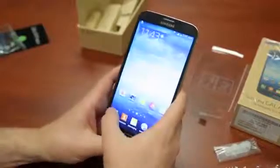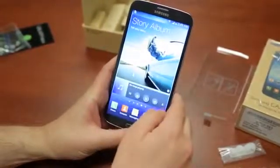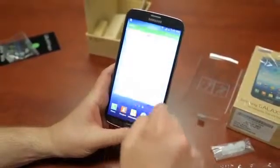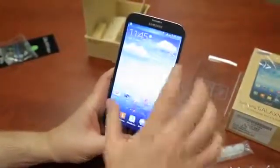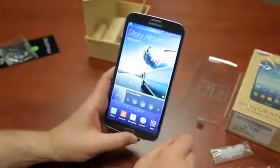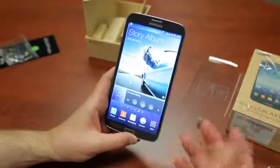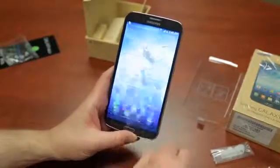So here is the Samsung Galaxy Mega. And there's no other way to describe it other than, holy crap, it's huge. So if you want a ginormous phone, this is going to work for you. Let's do a test and see how it fits in these pants, and what it looks like up next to your head, because I'm super curious about that as well.